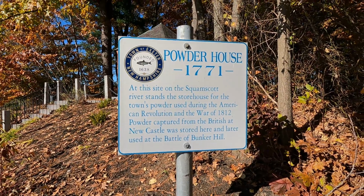We are now on the other side of the river where the powder house is, and it looks like the powder house was built in 1771. It's a long time ago. Remember, in the United States, we're not as old as a lot of countries like over in Europe or Asia or Africa. We're a young country.